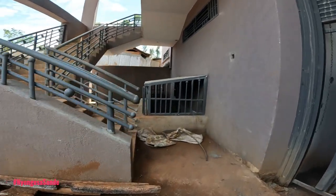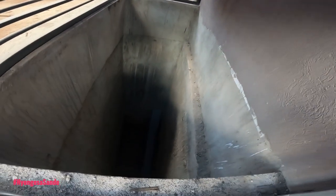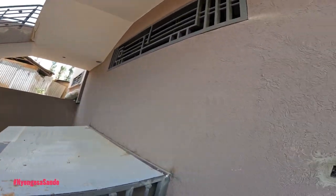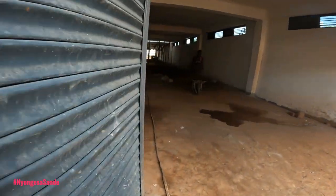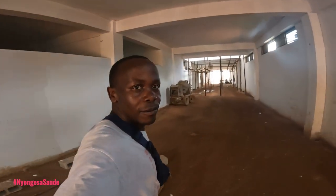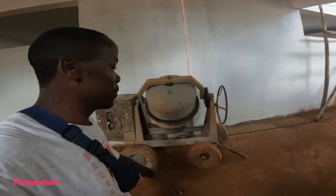That is how it looks like. I don't know if you can see inside. I don't know what this is, guys. But this is a septic tank. So this is the ground floor. I think they'll have to wash a lot down here because the red soil has spoiled it.